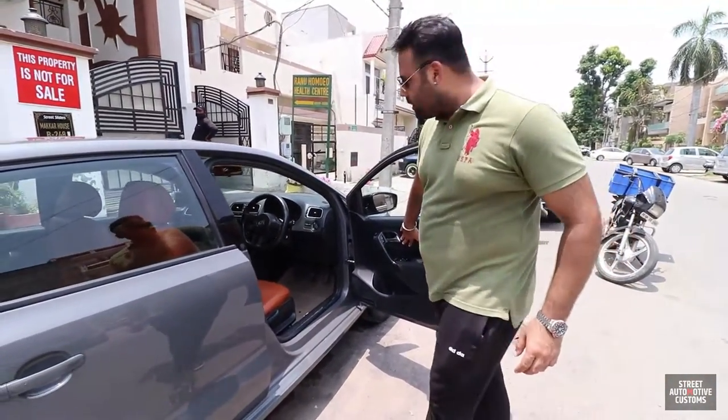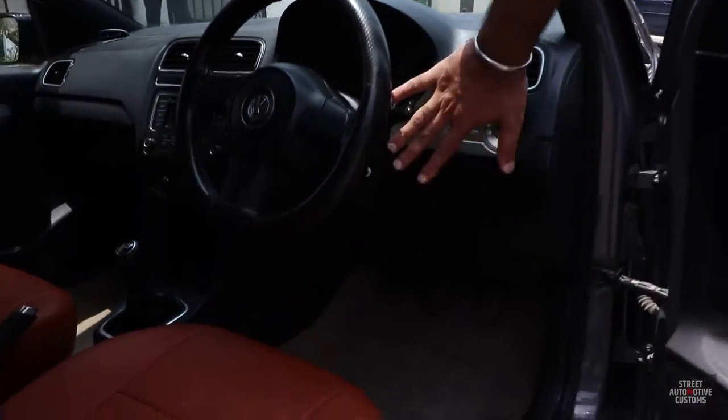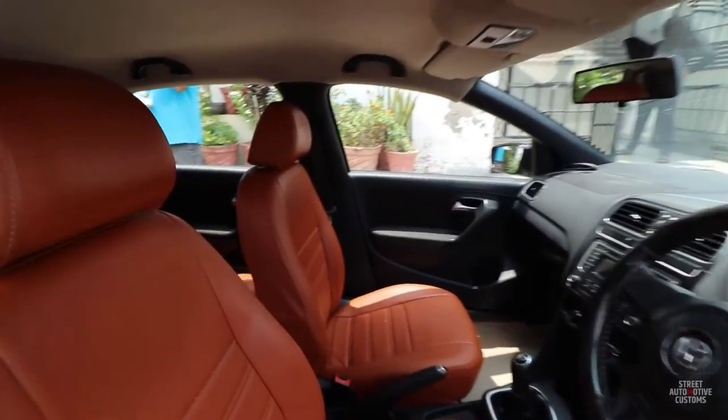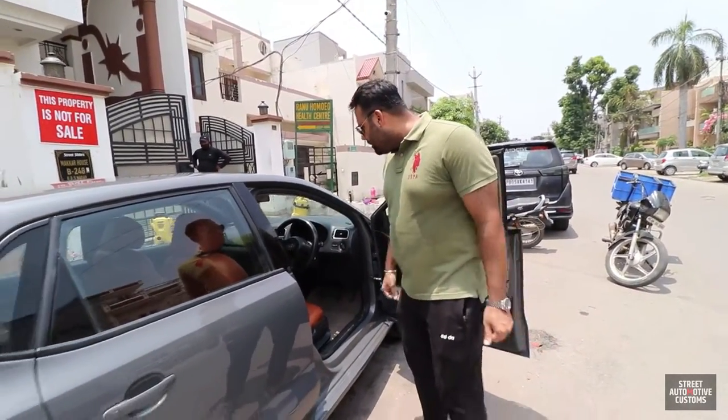So coming towards the interior, ye sare panels pehle beige color the. Ye sara panel beige color mein tha. This is all painted gloss black. This is all beige color. This is all painted gloss black, right? The complete interior has been done gloss black. It's not gloss black, basically it's a black color, matte black. What we've done on the interior, the complete interior is all done matte black, right?